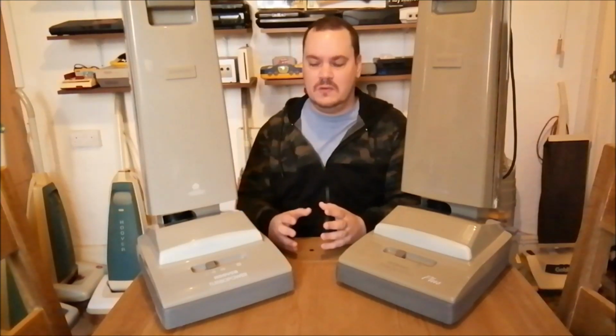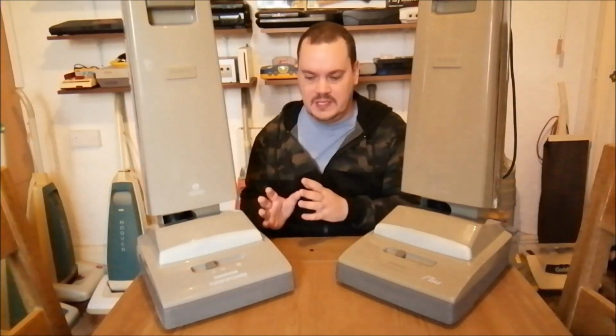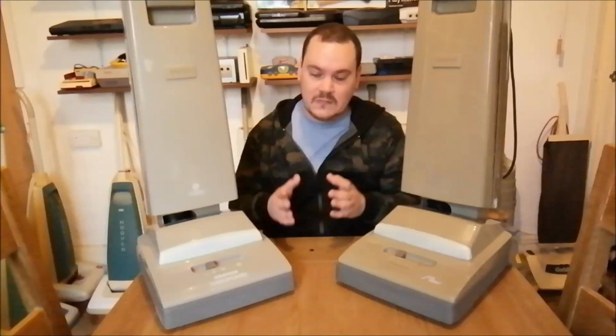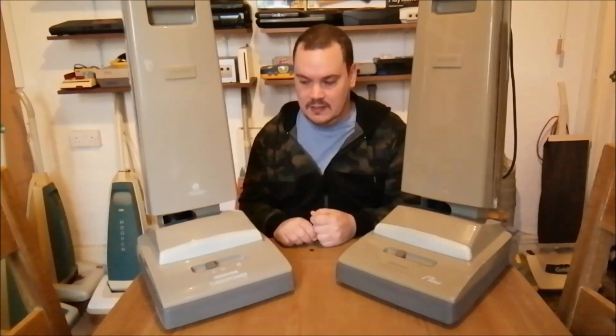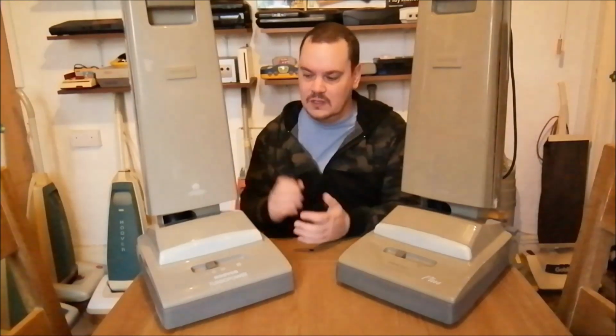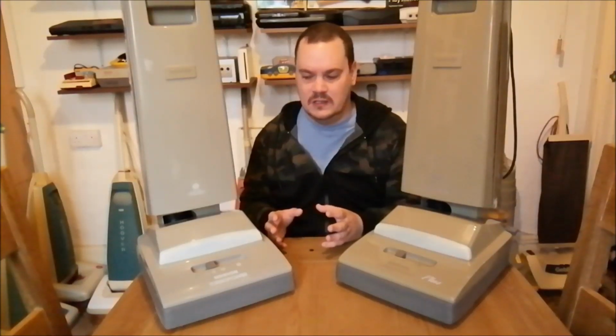So what happened here was that the co-op went to Hoover and said, "Can you make us a vacuum cleaner?" Hoover would have said, "Yeah, all right then, give us some money," and co-op wrote a check, and they ended up with a 2634. So I think that's really cool, actually, and that's why you don't see many of these cleaners. It would have been an incredibly limited run.